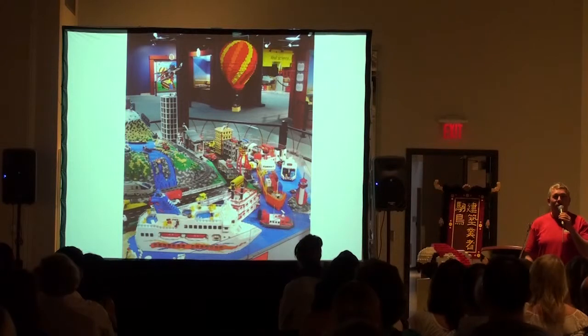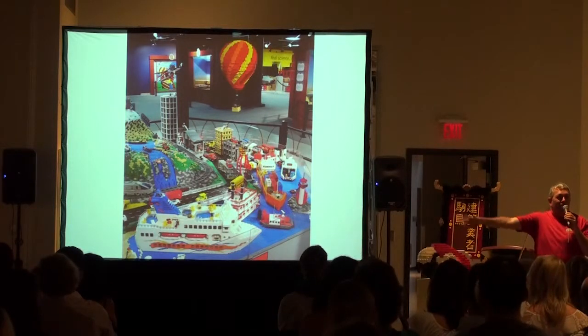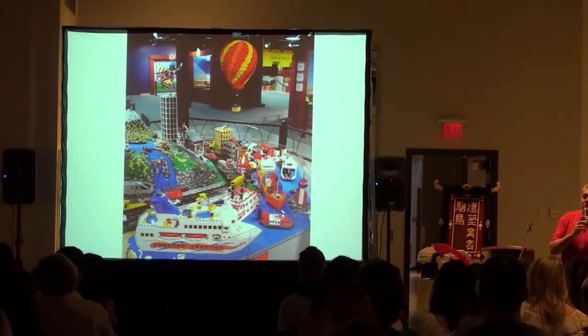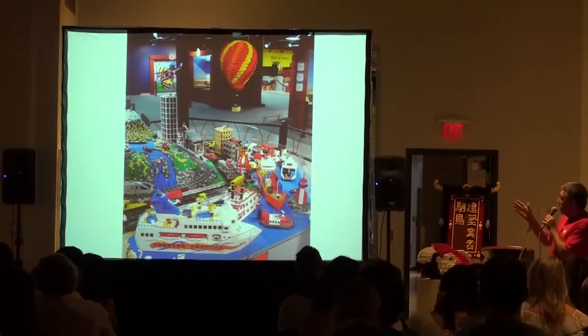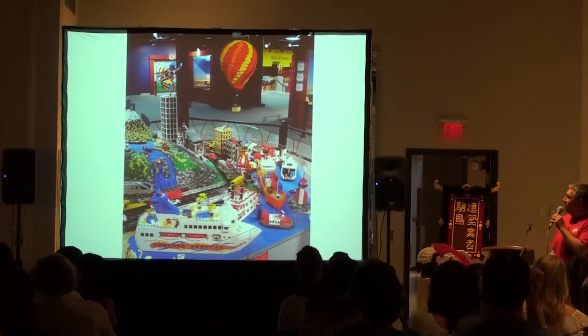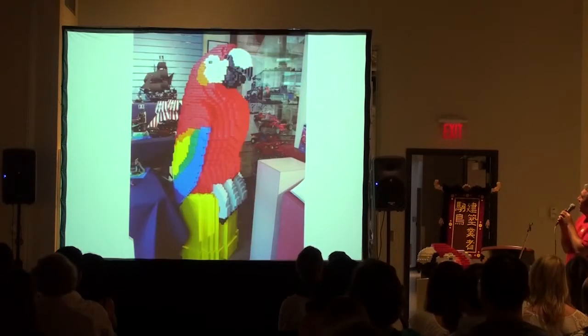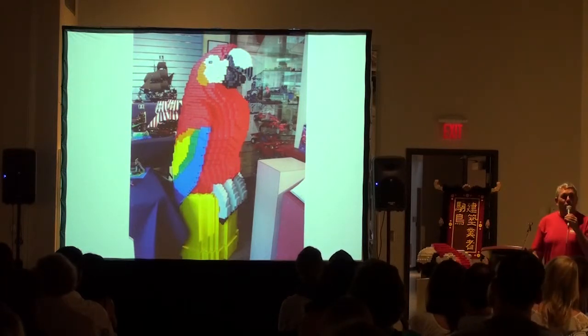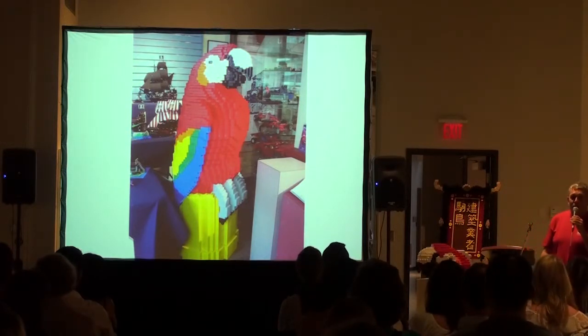This is at Science World. I go around all over Canada and create LEGO events and build LEGO creations for companies, organizations, and exhibits like this one. And it's a lot of fun. So this is something that I do often. I'll go out for a weekend or even a day and build something big.